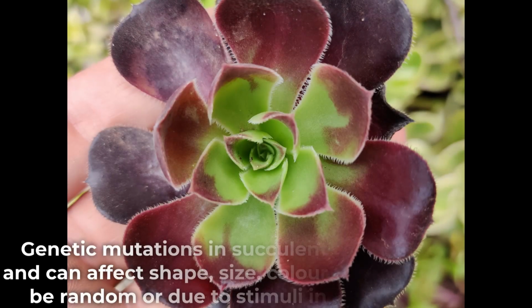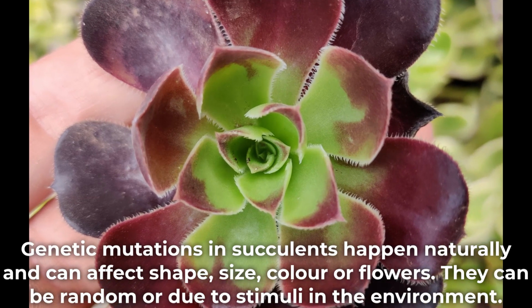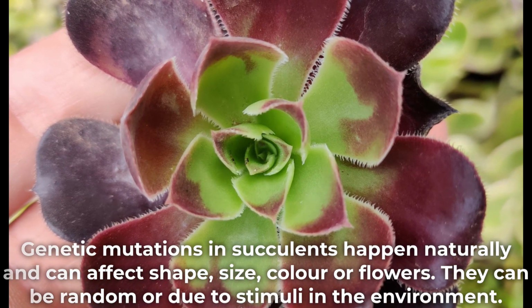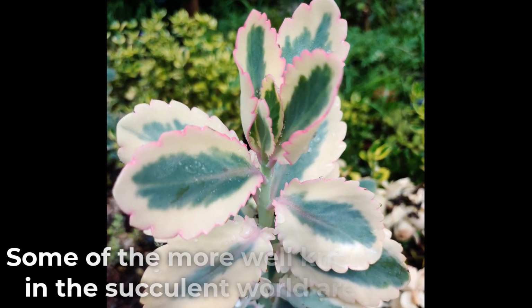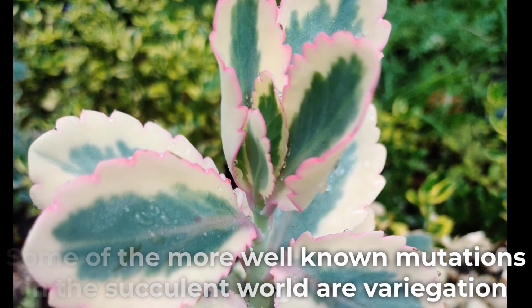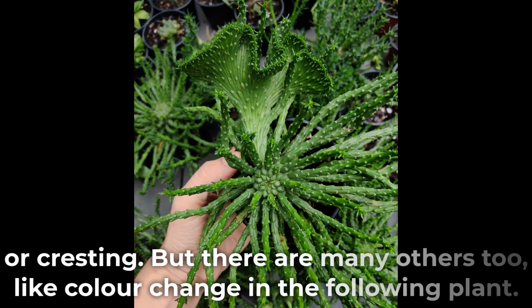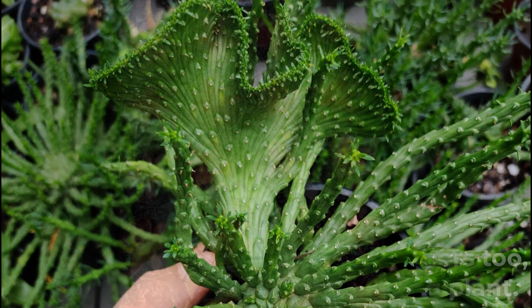Genetic mutations in succulents can happen naturally and can affect shape, size, color or flowers. They can be random or due to stimuli in the environment. Some of the more well-known mutations in the succulent world are variegation or cresting, but there are many others too, like color change in the following plant.